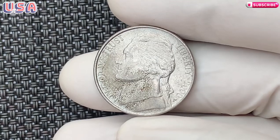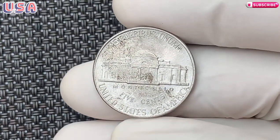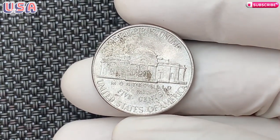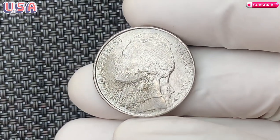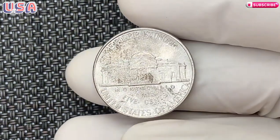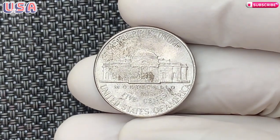One of the most sought-after characteristics in this coin series is the full steps designation. This term refers to the fine details of Monticello's steps being fully visible and well-defined. Because of the high-speed minting process, most nickels do not display this level of clarity, making full steps nickels rare and highly desirable. If you have a 2000 nickel with this feature, it could be worth far more than its face value.